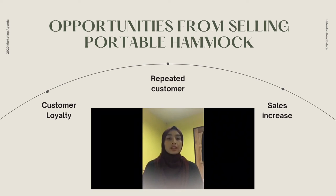Repeat customers. A repeat client is someone who has made multiple purchases from your brand and is considered a satisfied consumer. Customers will purchase this portable hammock again if they are satisfied with it. Customers will buy from the same store if the product is good, and they will not buy from someone else. Customers will return only to buy a good product.